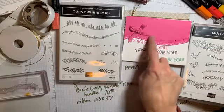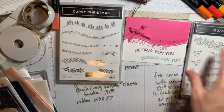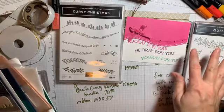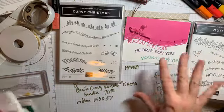It's using that star set and the Hooray for You. Quite Curvy, and you've got the curvy dies. So the curvy dies and the Quite Curvy stamp set go together. Like you can't get them separately. They are a bundle. There's no getting the dies or getting the stamp set. They come as a bundle only.